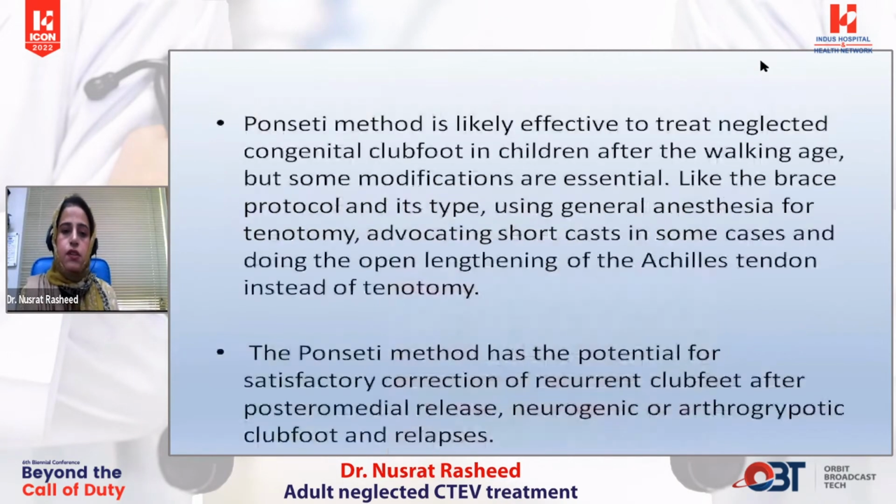In the adult age group, the Ponseti method is likely effective to treat neglected clubfoot in children after the walking age. But there are some modifications which we have to do, and these modifications are essential. For example, the bracing protocol, which is different in children, we have to modify, because in a walking age group it is very difficult to apply the DB shoes. Open lengthening of the Achilles tendon often becomes mandatory. Rather than tenotomy, we have to go for Achilles tendon lengthening. So these are some differences among the walking and non-walking age groups.